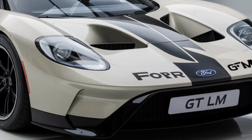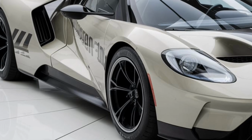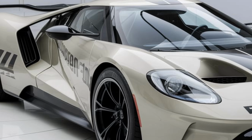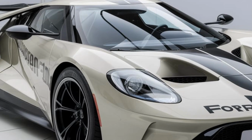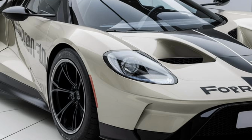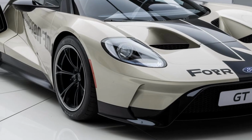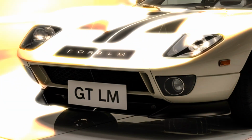Many of these models are now preserved in museums or private collections, where they are treated as symbols of an era when Ford was beginning to make its mark on the racing world. Restoring and maintaining a car like this is no easy task, but it's worth it for those who want to keep this legacy alive. The influence of the Ford GT-LM can still be seen in Ford's racing programs today.